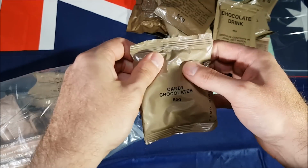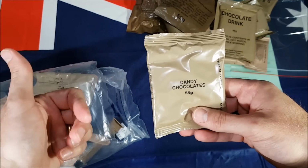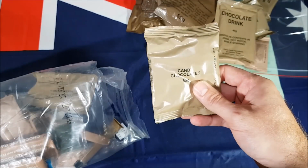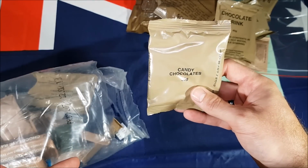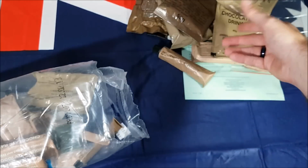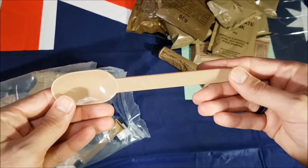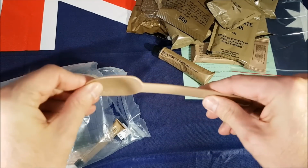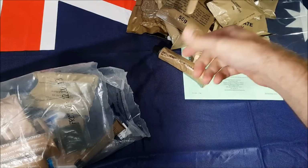Candy chocolates, those sort of things are a bit like Smarties or M&Ms, plain M&Ms, those ones. We've got something which we call Smarties here in Australia. I know in the States you've got Smarties, which are those little sugar sort of lollies which are wrapped up. The spoon. This thing is awesome. Probably the best quality one I've found in any ration pack.